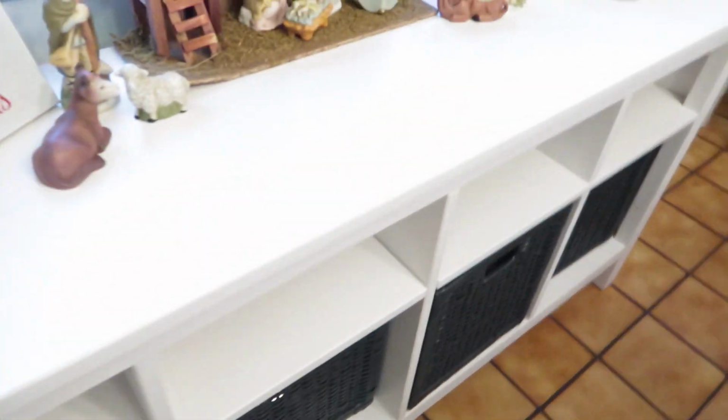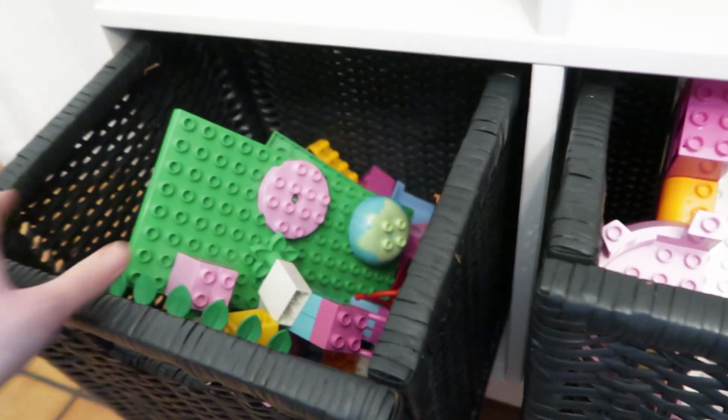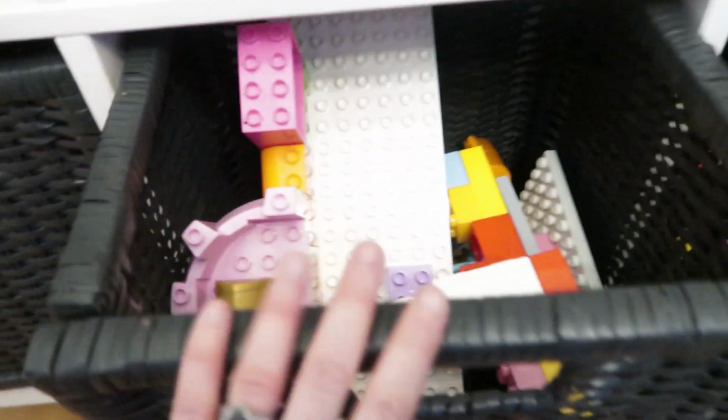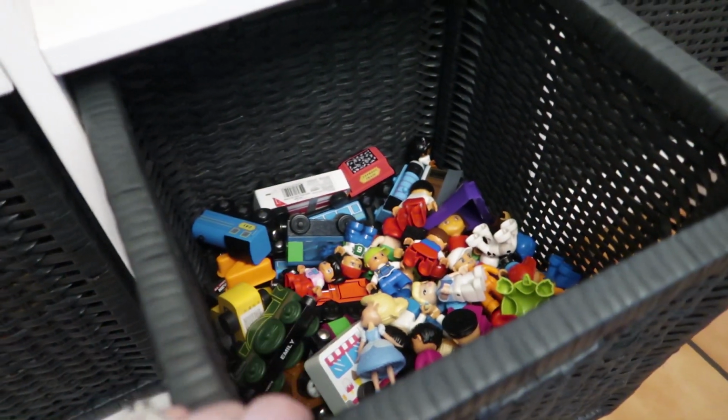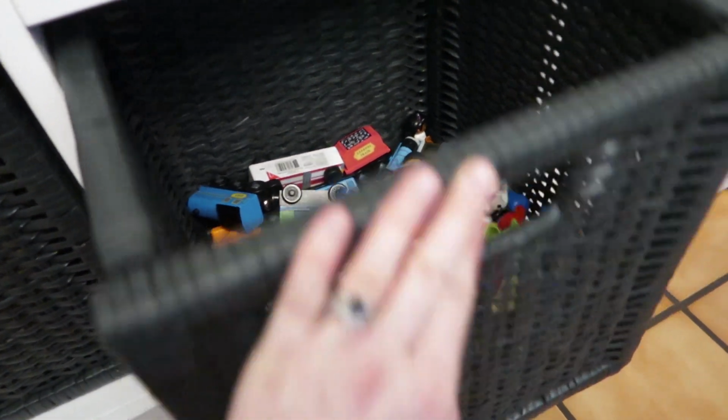And the only other main type of toy we keep down here, the bigger kid toys, are our Duplos and our people in trains. So these all kind of go together. We keep these here because Celia plays with these at the dining table when she wants to play. And Bryony does get into these a little bit, but it's easy to just put the bins up high if she's getting into them. And then we also have a train board under the couch that we can pull out, so the trains are down here because they go together.